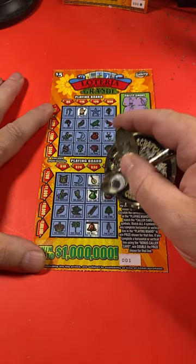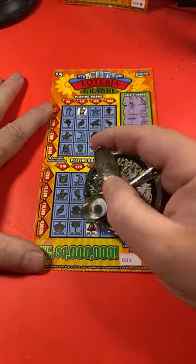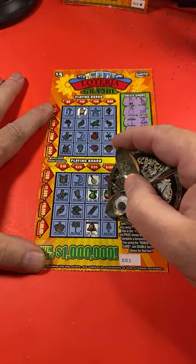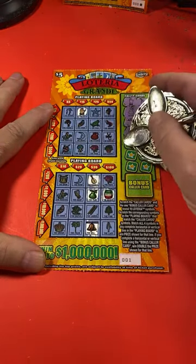Barrel, there's a barrel. And a tree, that's a palm, that's a pine. No barrel, nothing up here.